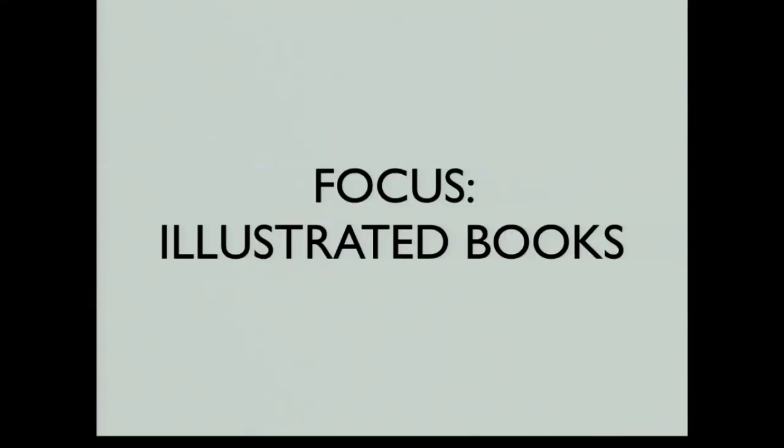Our focus is entirely illustrated books. And we use both fixed layout, but fixed layout with responsive and dynamic elements as well.